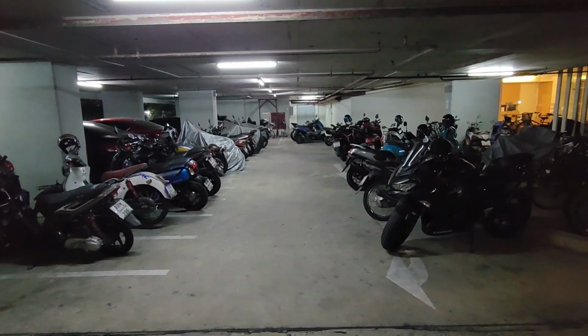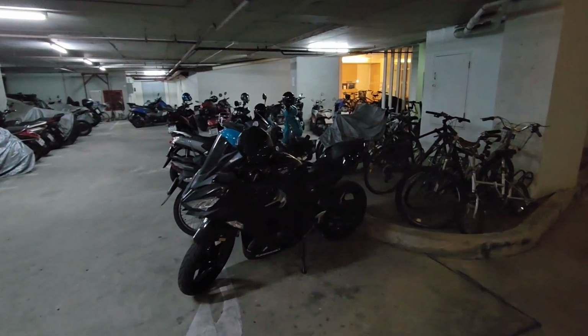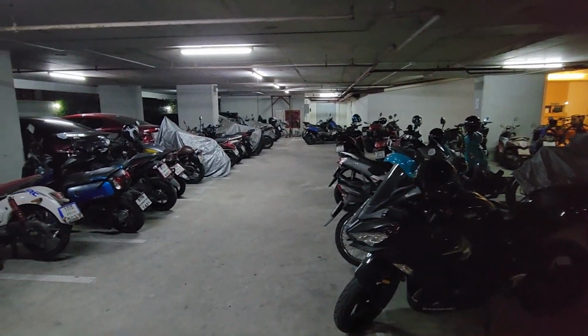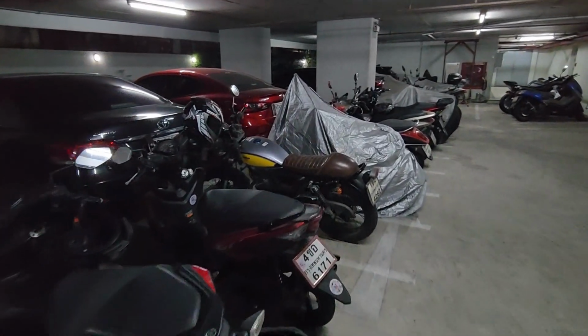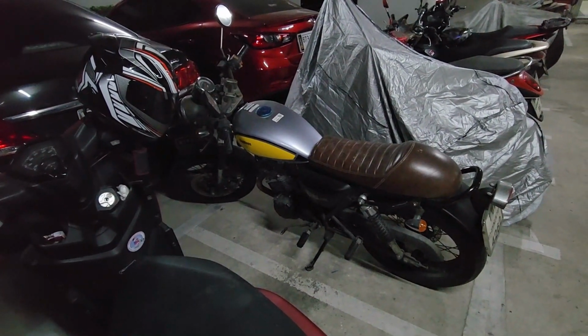Here's the motorcycle parking. There's everything from Ninjas to 125 cc motorbikes. Some of these bikes look like they haven't moved in a while, but others I'm sure are used every day. What is this? It's a nice looking replica bike, I would assume.